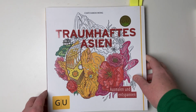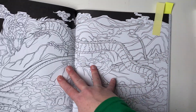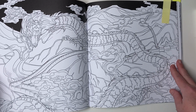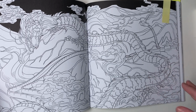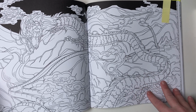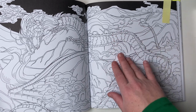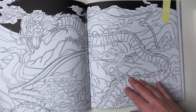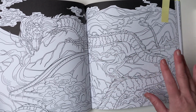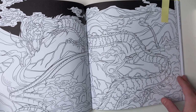Then I have again Traumhaftes Asien. And I picked this page, which is the dragon and the Great Wall. I think it's really cool, but I think it's also difficult to color, I'm afraid. So I'm not sure if this is going to happen, really. I'm sure this one will look awesome when it's colored. But it's not that easy to really figure out what is kind of clouds and fog and swirls, and what is the dragon and what is the landscape. So it's a bit tricky, I guess. But if you figure it out, I think it will be an amazing picture when it's colored.